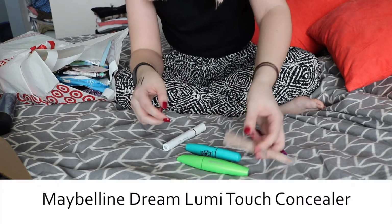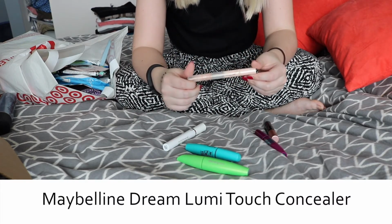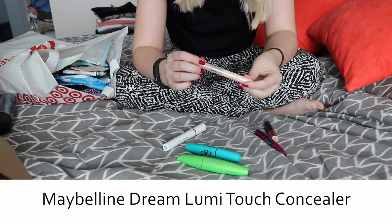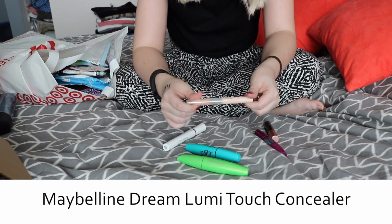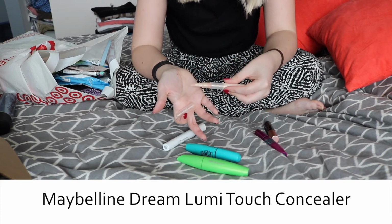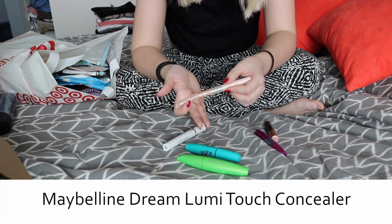I have one concealer here. I used up a Maybelline Dream Lumi Touch Highlighting Concealer. This is in the shade Radiant, and this took quite a while to get through, and it gets pretty gross at the end because it's one of those that has a brush and you pump the product through. So it got a little bit gross by the end.